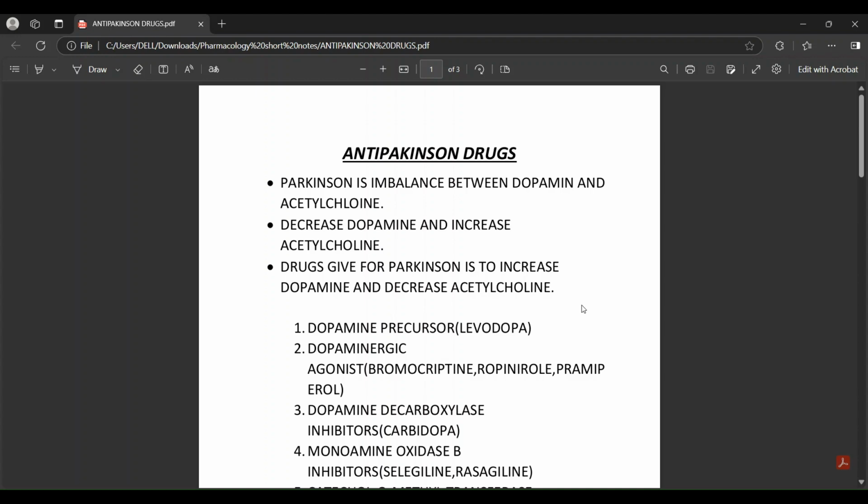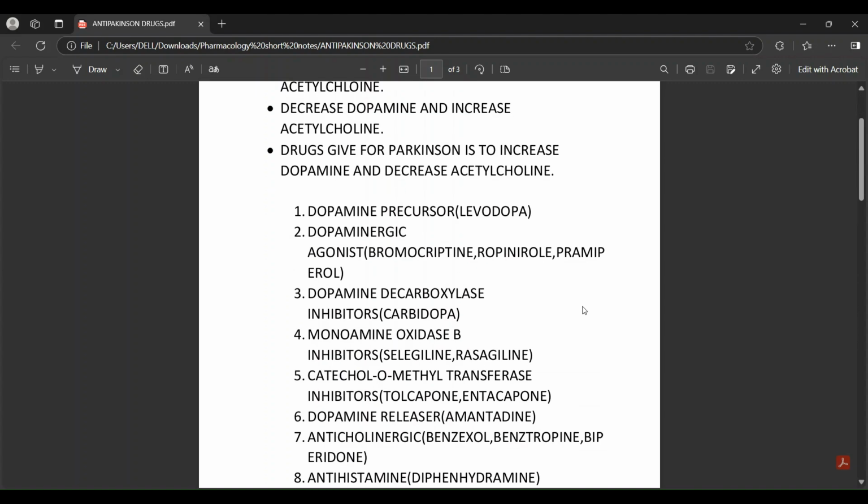That is Parkinson's, and they have a narrow-based gait. All right, that is what I have to tell about Parkinson's as a disease. But for the pharmacology, you just have to remember there is a decreased dopamine level and an increased acetylcholine level. Either we increase dopamine or we decrease acetylcholine. Most of the time we increase dopamine. To decrease acetylcholine, we use anticholinergic drugs.